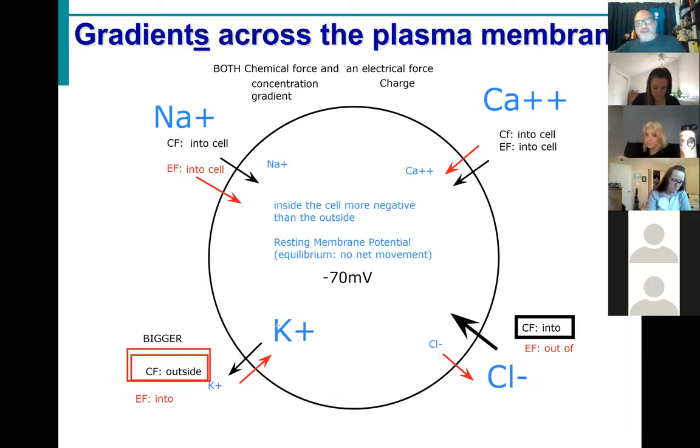And so when you open a potassium channel, potassium comes out. When you open a chloride channel, chloride goes in.